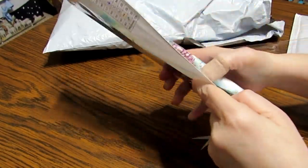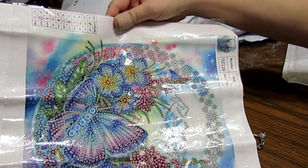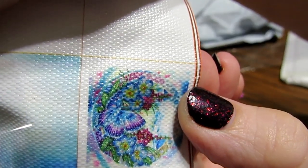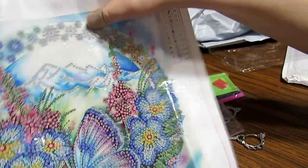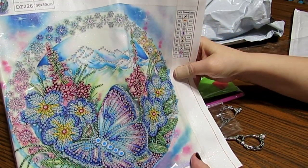Look at this. Let me get it open so you can see. Okay, isn't it gorgeous? I love butterflies, and that is a beautiful picture. Just beautiful. Here's a picture over here that you can see. Maybe you can see it a little better. And here, well, I was showing it to you sideways, I'm sorry. Okay, here's the butterfly, flowers, and then we have the mountains in the background. It's just beautiful. I am really looking forward to doing this one.